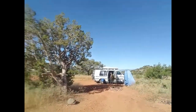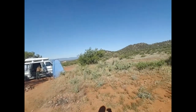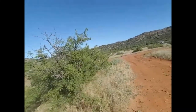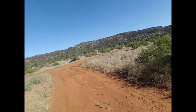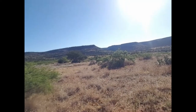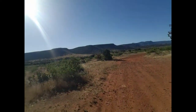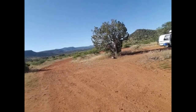But I wanted you guys to check out this camp. This is Camp 8 for us. It's pretty prime. It's in the Beaver Flats area, right near the town of Oak Creek, Rimrock. Montezuma's Castle and Montezuma's Well are not too far from here. It's a gorgeous day. I got one neighbor, Christina over there, just making some tea.